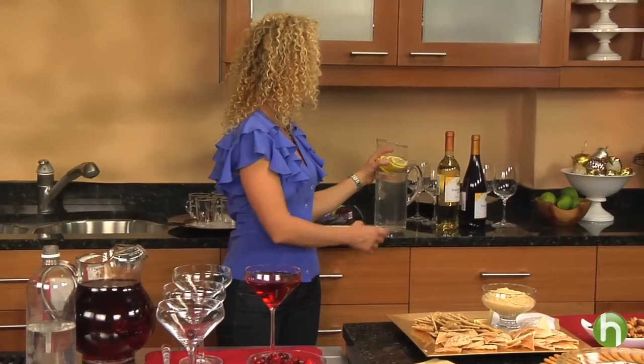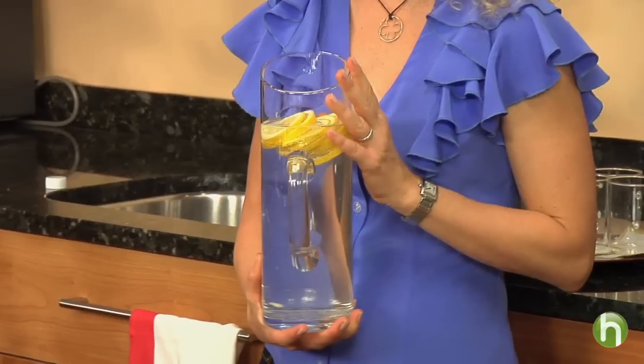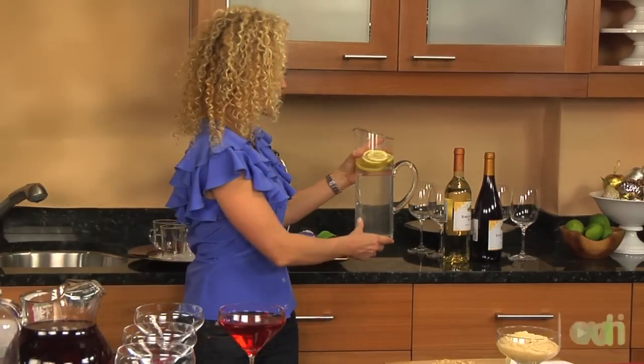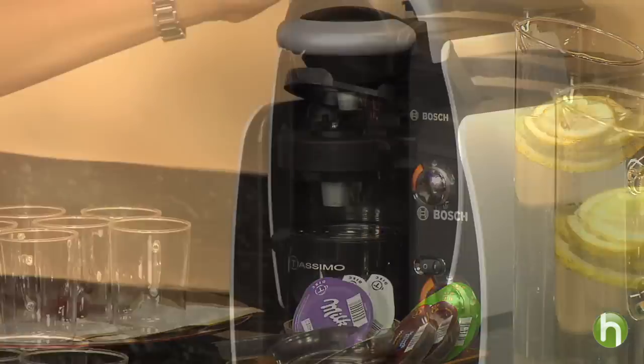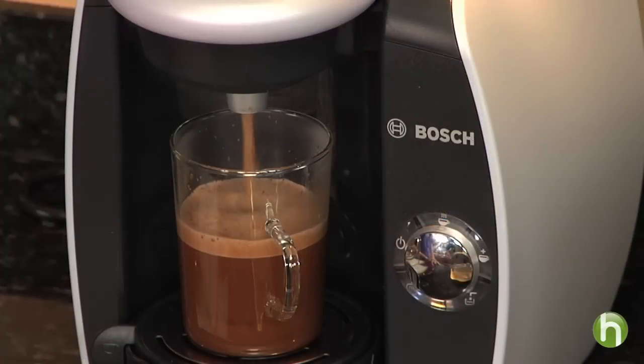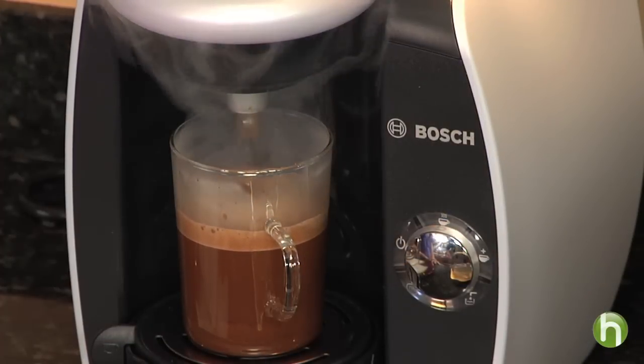Now for those who don't drink, you always wanna offer a non-alcoholic option, and what I like to do is serve a sparkling water with a lemon or a lime in a beautiful pitcher. And finally, a cool way to make your winter guests feel special and warm is to break out the coffee machine. This one's the Tassimo system, and what I like to do is whip up my guests' favorite coffee drinks. Maybe it's a latte, an espresso, or even a hot chocolate.